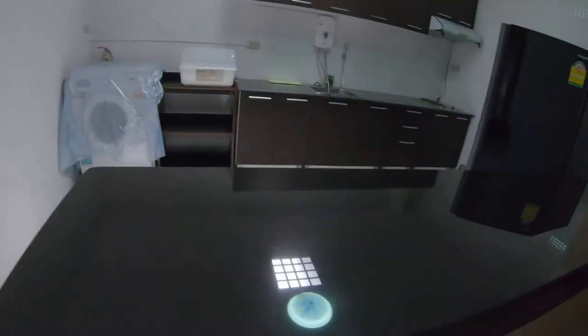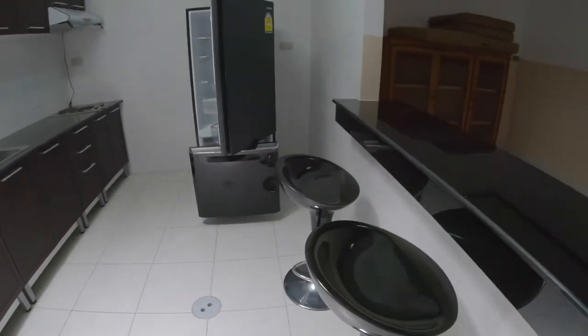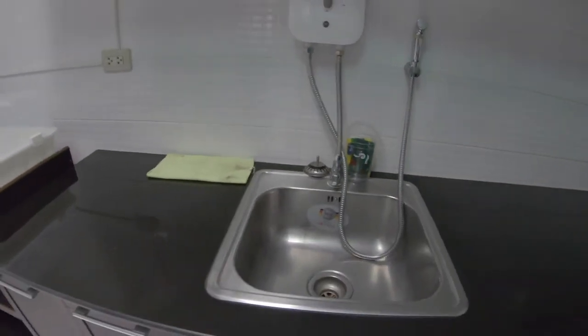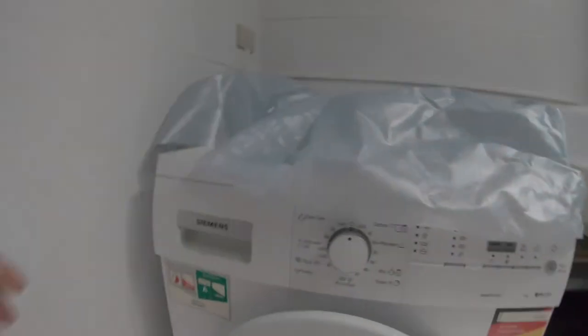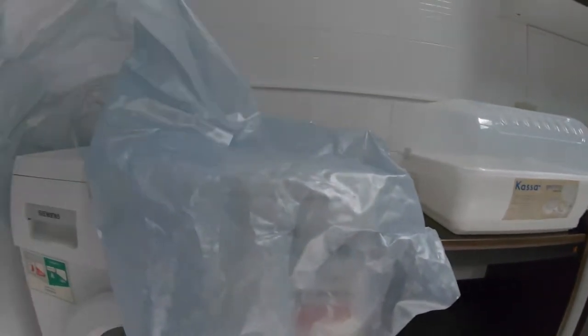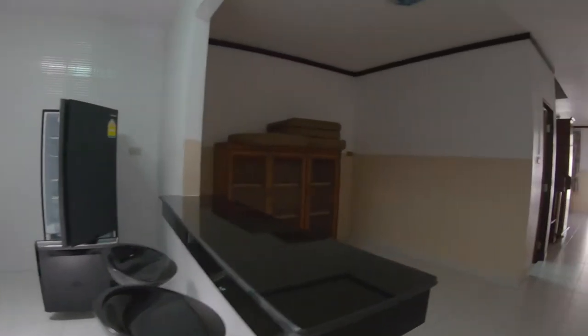A nice bench and a couple of breakfast bar stools there. Good fridge. Electric cooktop, very handy. I've got a little plug-in one as well. Hot water for washing, sink, rack for all your stuff. Brand new washing machine. Fantastic. Thai people love covering stuff up with plastic. A lot of them even have their remote controls covered in plastic.